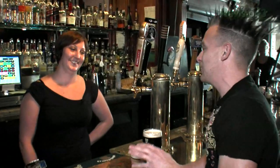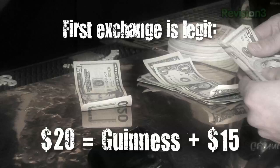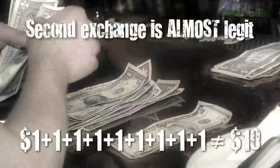All right, so here's how the short change breaks down. First exchange is totally real. In this case, it was a 20 for a Guinness and 15 bucks. The second trade is almost real because we're actually doing a layer, 2 trades at the same time. We swap a 10 for what looks like 10 ones. But the distraction of the amount I'm giving you being wrong allows me to use those ones a second time.